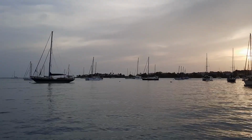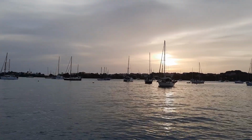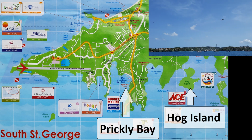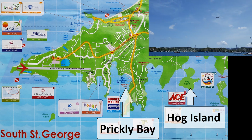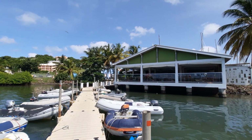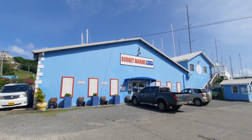I actually only spent a couple of nights at Port Louis Marina. I would spend actually Monday to Thursday in a place called Prickly Bay on the other side of the island, where not only could I anchor out for free, but Budget Marine has a free tender dock right there as well. Now don't judge, I spent lots of money at Budget Marine, don't worry about that.